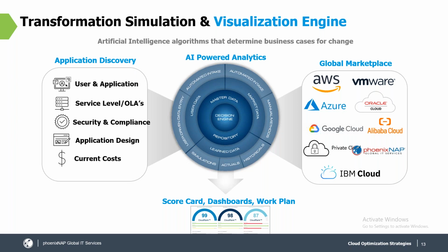cloud services. The algorithms also leverage CloudGenera's application discovery functionality, the ability to capture and define the needs of your client's applications. So the demographics of their users, the service level, and the expectations they have around quality of service that they'll get when placing an application in a particular venue. Ability to document compliance and security concerns. Think privacy, regulatory concerns that govern where applications can be placed and how they should be operated.